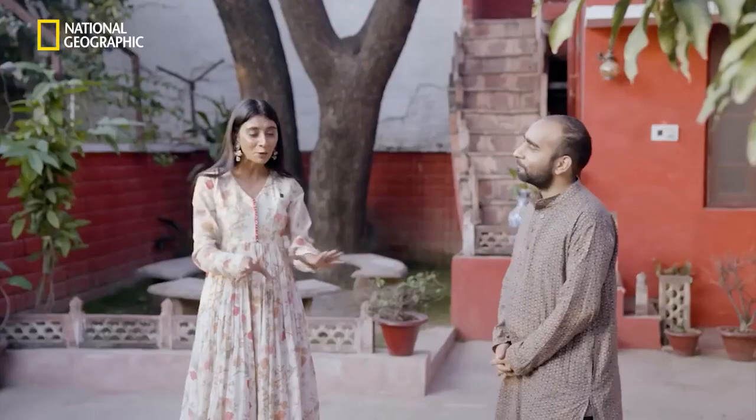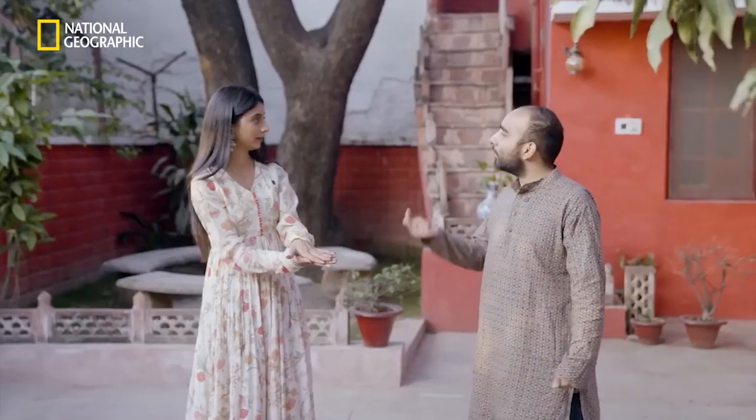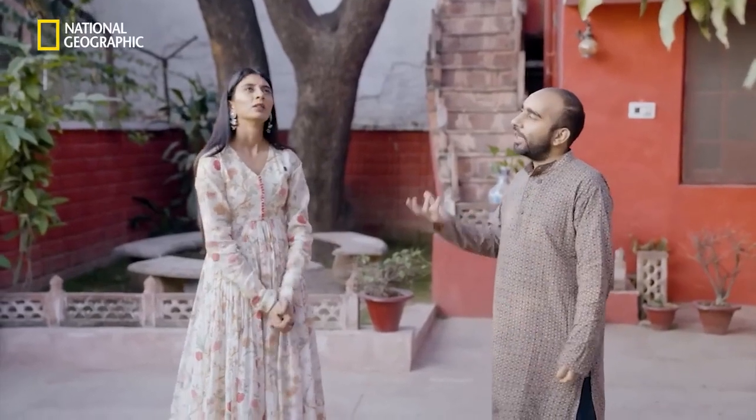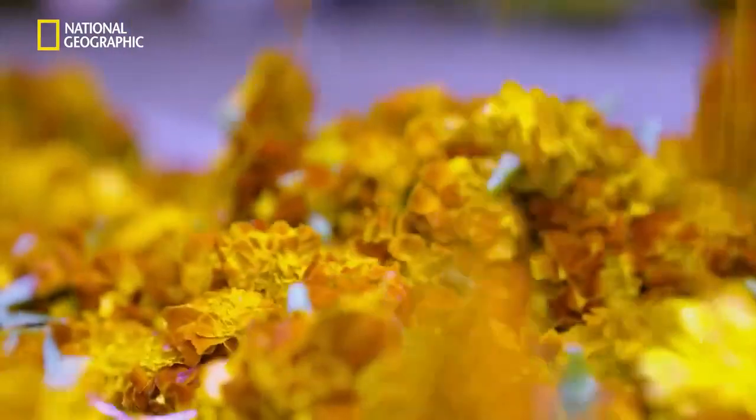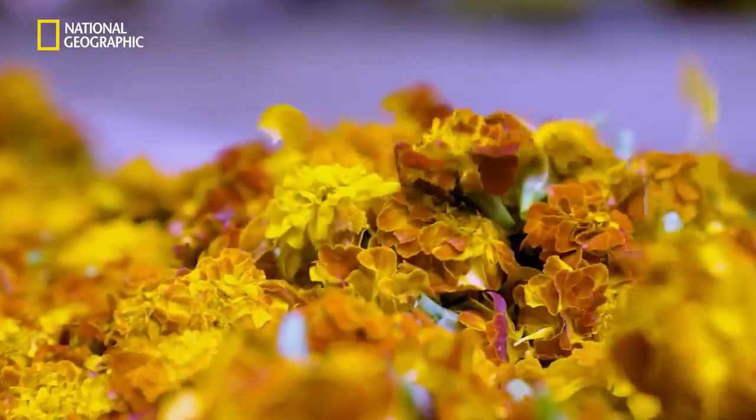Do you think I can make my own atar and mix a lot of everything good and make like that, you know? Sure, you can make an atar, but let me warn you, you won't be able to do a lot of mixing. You'll have to choose maybe one flower, something you like. The one scent that always reminds me of home is the marigold or the Genda phool.